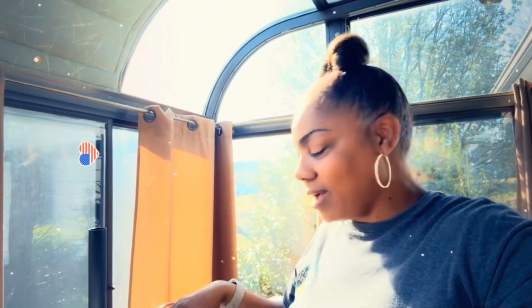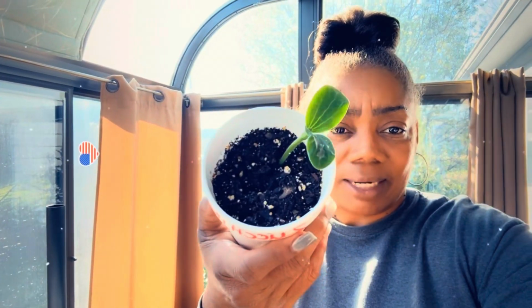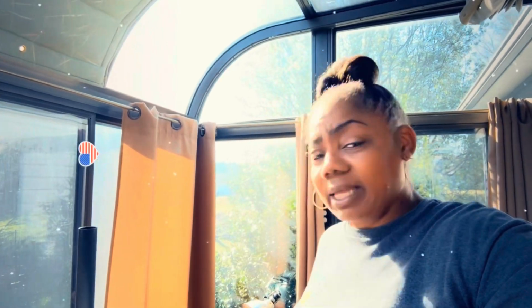Hey guys, what's up cousins? So, forgive the twisted bun, honey. It's been a twisted day. So, there are some new things that are coming up from the last time I showed you guys. Before I didn't have a zucchini, and now look at how big this one zucchini is. I need some more to come up. I planted at least 3 to 4 in there, but I don't see but one.